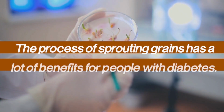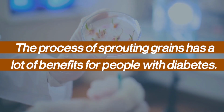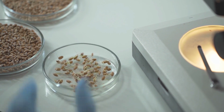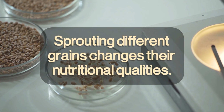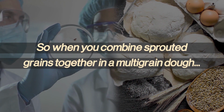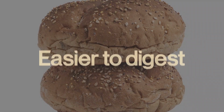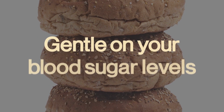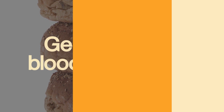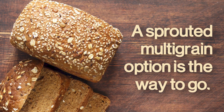In fact, the process of sprouting grains has a lot of benefits for people with diabetes. Various studies have shown that sprouting different grains changes their nutritional qualities. So when you combine sprouted grains together in a multigrain dough, the bread is easier to digest, has fewer carbohydrates, and it's gentle on your blood sugar levels. So if you're craving bread, a sprouted multigrain option is the way to go.